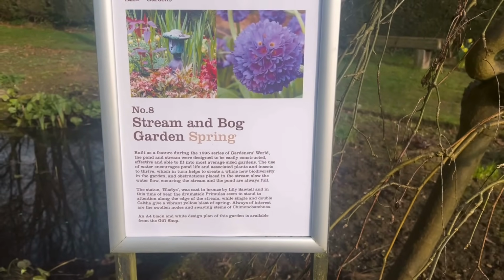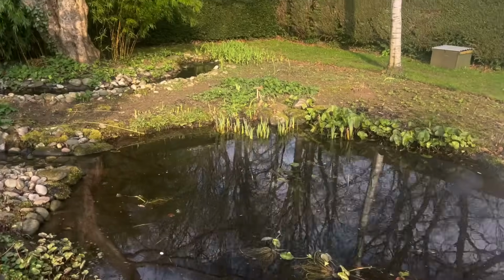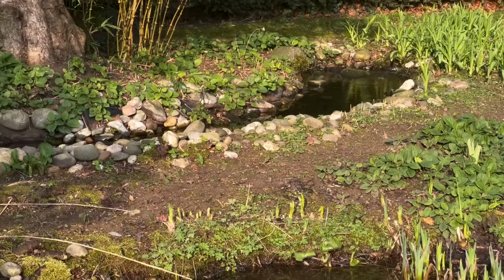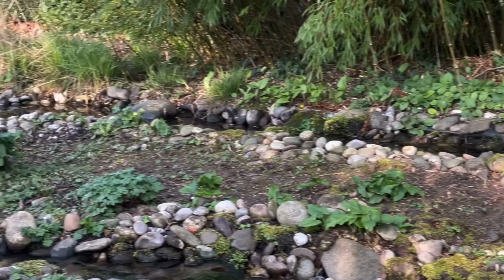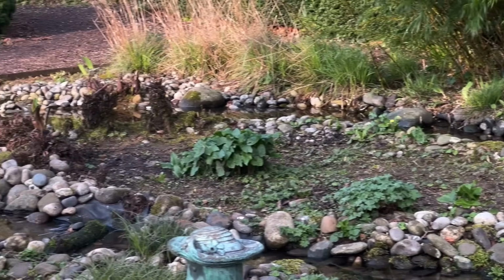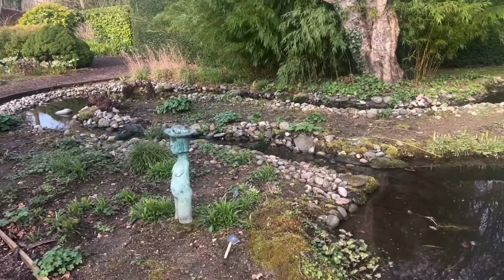Garden number 8, the Stream and Bog Garden. A really tranquil place which is a haven for wildlife of all kinds. The gently meandering water is enough to soothe the soul of anyone lucky enough to spend a moment in time here.